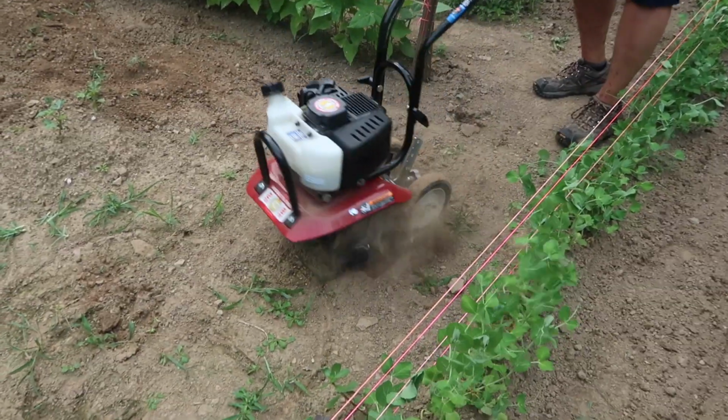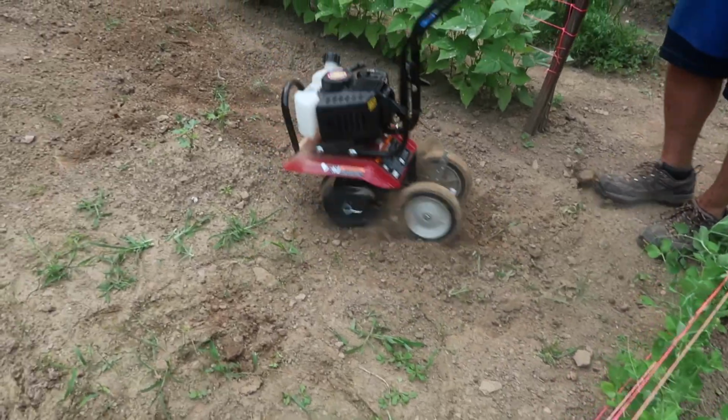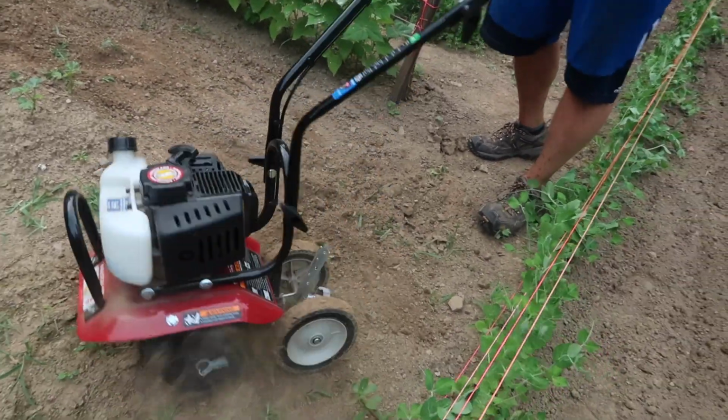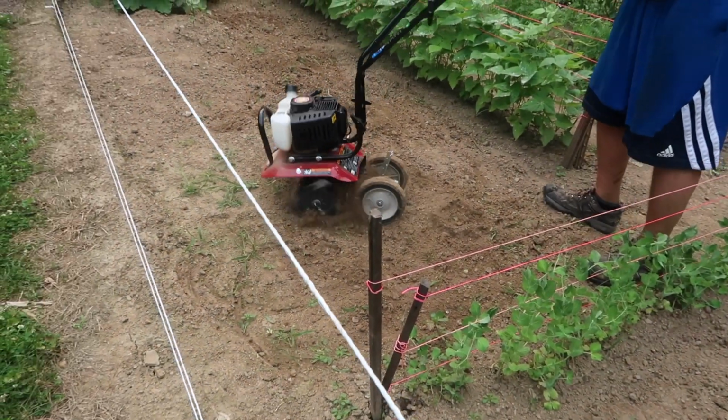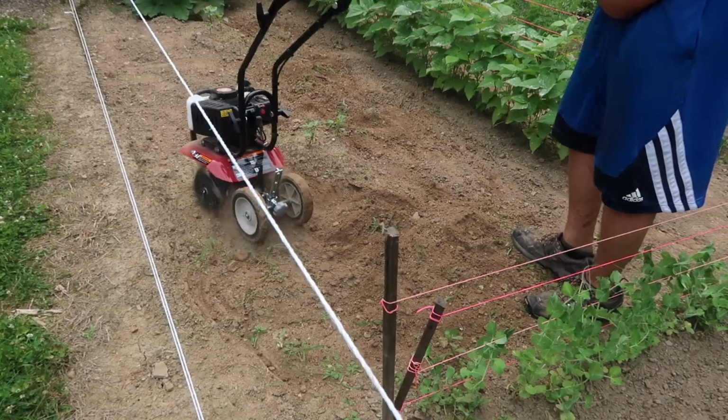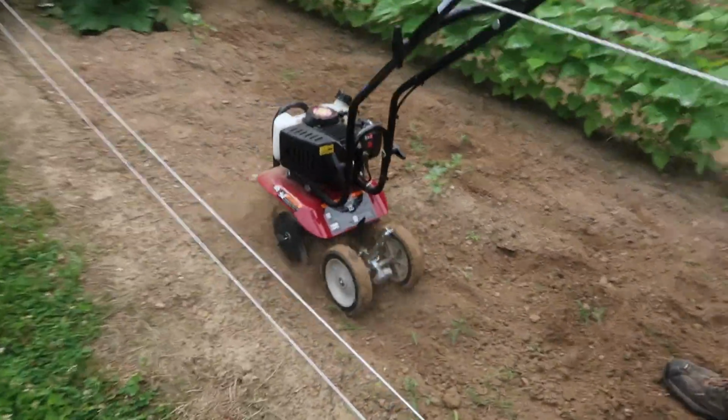And how about this new little garden helper? We have our big rototiller that James uses most of the time, but he wanted something small that he could get through the rows to keep it good and weeded. And this little guy is loud, but it does a wonderful job.